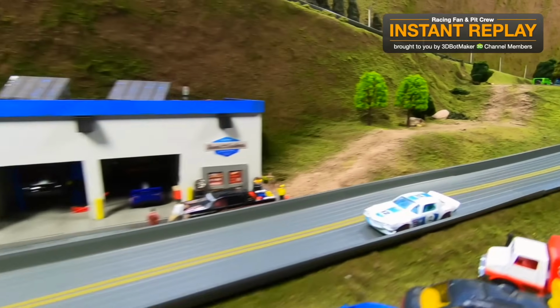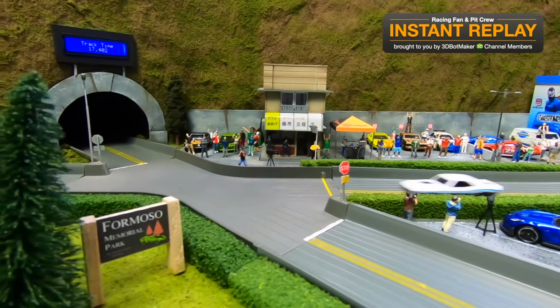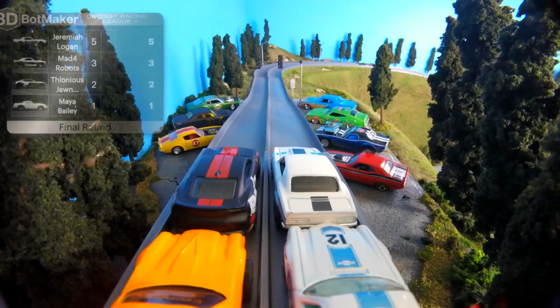Jeremiah Logan clearly making a statement at the beginning of this race. He is not here to play games. He is here to win. We've got 3 to go, so there's still time for anyone to take this race.